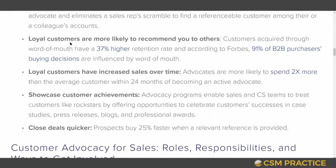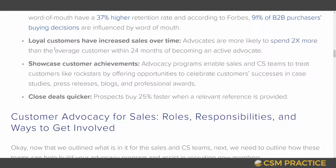Secondly, she talks about loyal customers, a 37% higher retention rate, and 91% of B2B purchasers' buying decisions are influenced by word of mouth. So you're going to close more deals. And oh, by the way, if they came in after somebody recommended you, they're 37% more likely to stay with you after year one. They also spend more money with you.